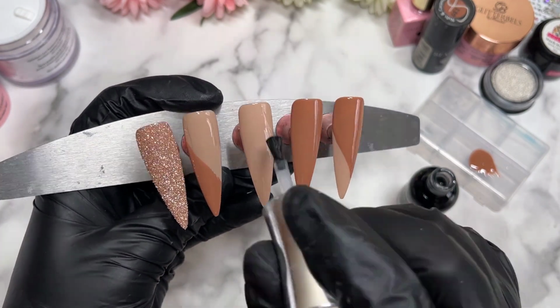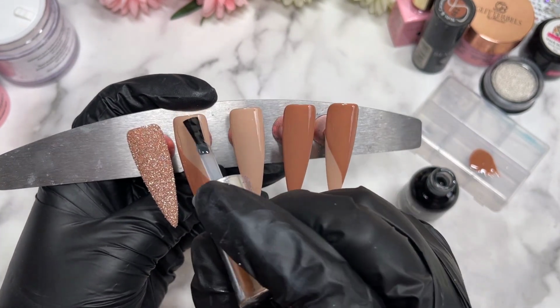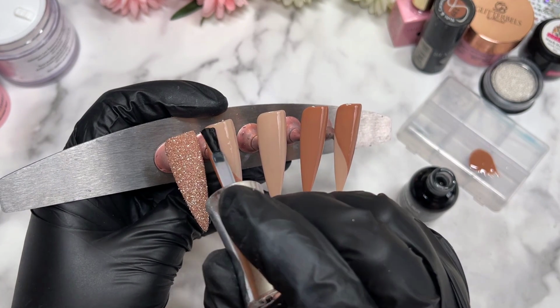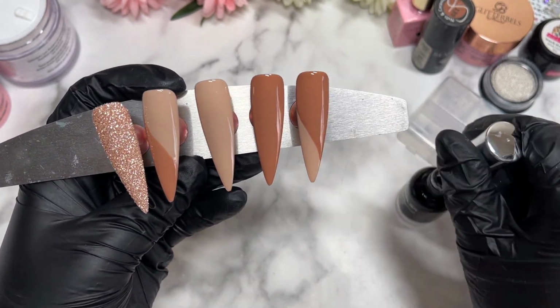So now that I've cured everything, I'm going in with my matte top coat, which is from Venelisa. I'm just going to whack it on all of those nails. I'm going to cure it, and then we can crack on with our sweater nail, which I think is what we're going to do first, but I'm not too sure.